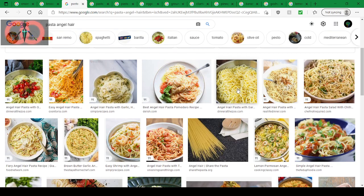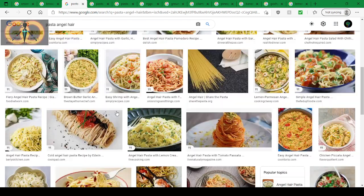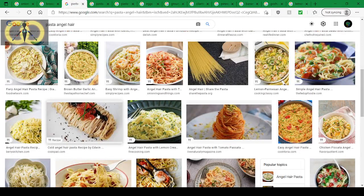It's really good for like a shrimp scampi or for getting a lot of bulk to your dish, like if you're spinning it around. Very thin, it spins very easily.